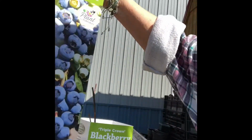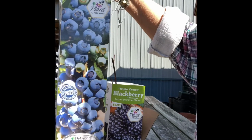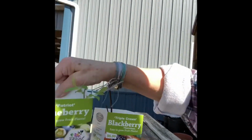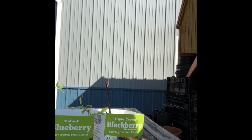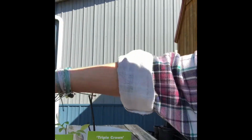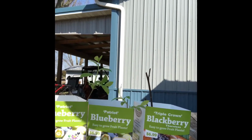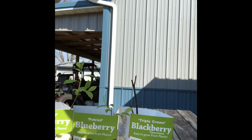So we're gonna take them in the greenhouse and we're gonna get all 3 of them out. And you don't wanna wait. They need space and they'll need a drink, especially these. This is a sign that they're starting to dry out when they start getting their greenery and they're not in the ground. So we got 2 blueberry and a blackberry that I'm gonna do today. I may get some more. We'll see how it goes.